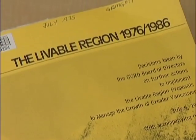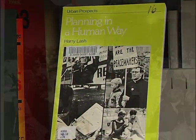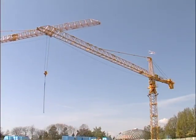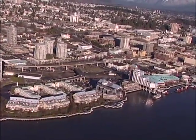Public consultation was seen to be necessary as some of the facilities were going to start to encroach more and more into the living space of the citizens. The Livable Region Plan at the time was intended to unroll a 20-year vision, and it was embedded in Harry Lash's dream of having a three-part planning process: politicians, planners, and people. That kind of a strategic plan is very useful from an engineering and technical perspective because it allows you to build your facilities. You know where to expect the population centers to be, where you expect industrial activity to be.